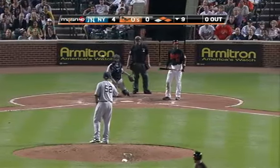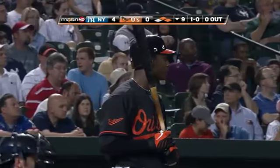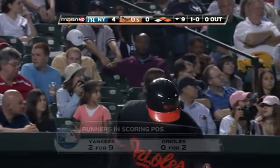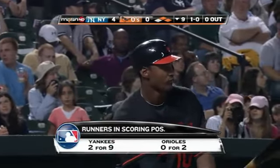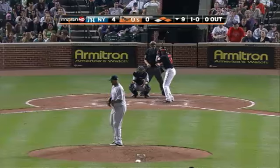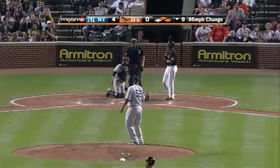Shows bunt, takes it inside for a ball. Jones delivered a single in the first inning, 1 for 3. Torres at second, Roberts at first. 4 hits now for the O's and the 36,000 plus with a chance to make some noise. Jones, a strike on the outside corner to him, 1-1.